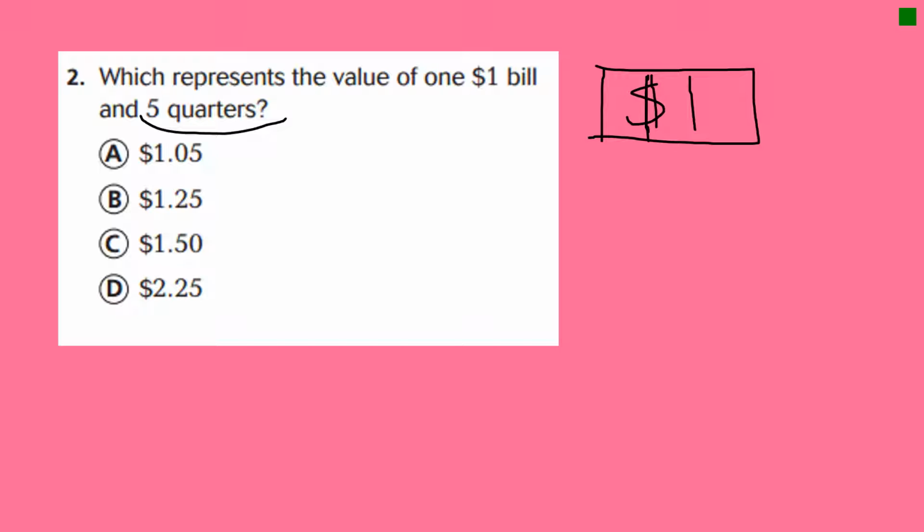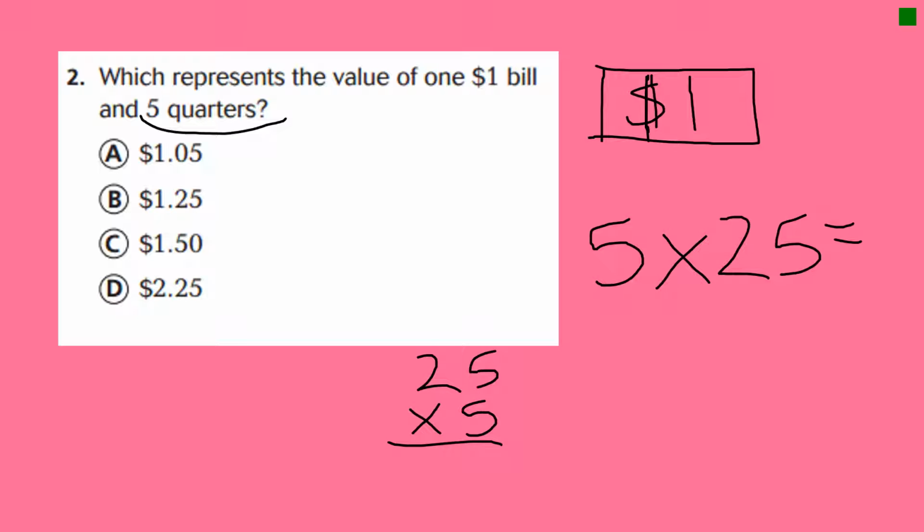What is a quarter? How many cents in a quarter? A quarter. Remember a quarter of a dollar? Okay, we have 5 sets of 25, right? So what's 5 sets of 25? Well, should we do this? 25 times 5. Well, that's 125 cents. I got to think about that.